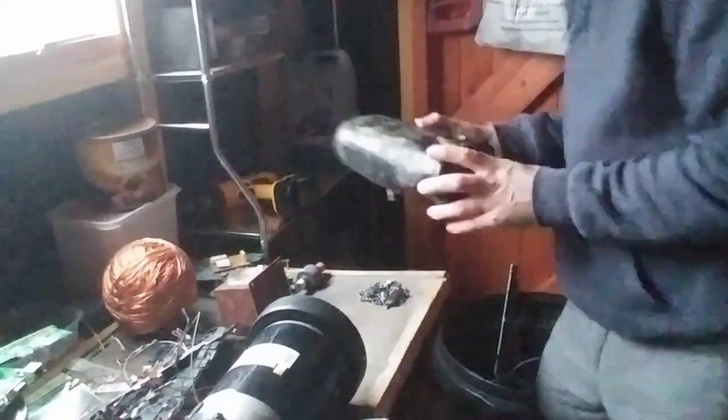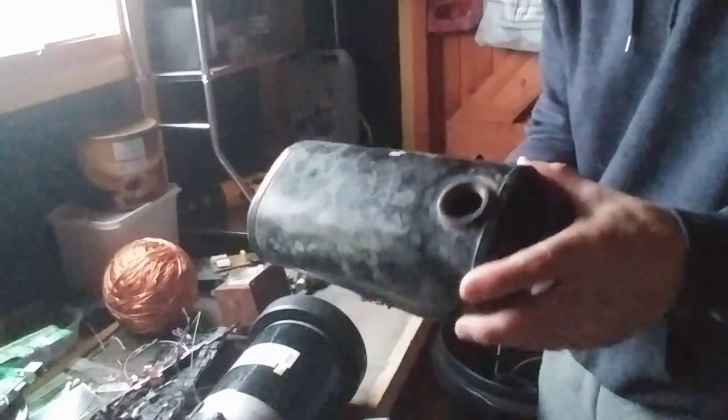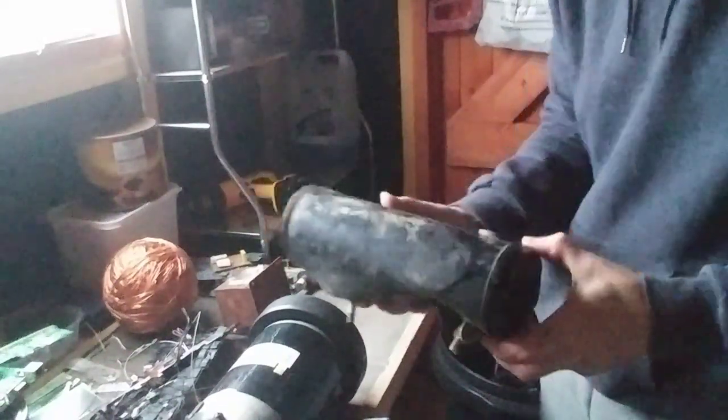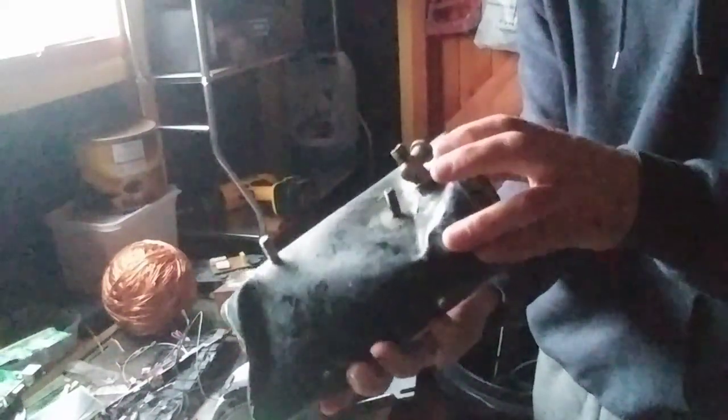This is interesting. It's an oil or a fuel tank off an outboard motor, and that is brass. Nice solid piece of brass. I've actually got my scales here, so I'll just weigh it. There is one little tap on the side there, which I think could possibly be stainless steel. Maybe brass. I've got a file there so we can have a look.